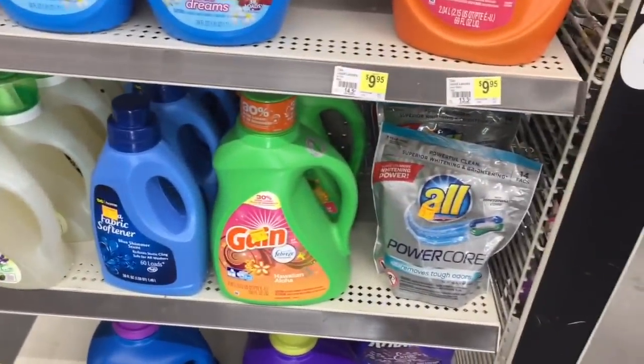In the last event, you didn't get the tissue. So it's a lot of great more items added to this sales event. So you guys, if you can, get out there and get these products.